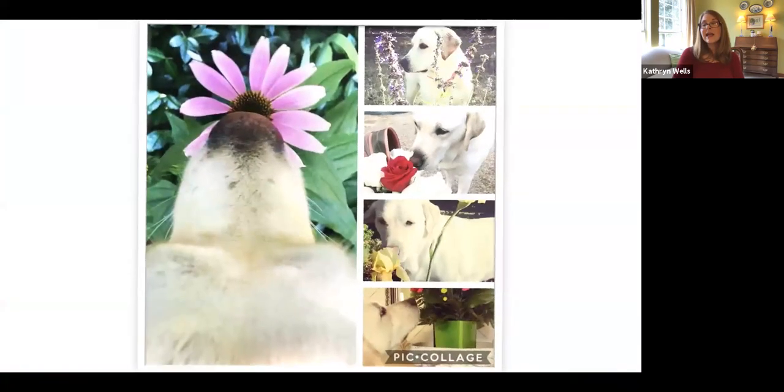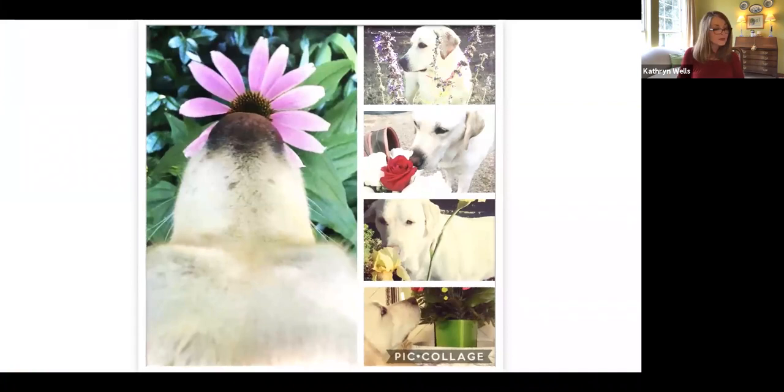So I would say, no matter what you're doing, make sure you take time to stop and smell the flowers. This is our Labrador Retriever Pearl. She was featured in a lot of the photos that I cut out just for the sake of time, but it's supposed to be joyful. So make sure that you take time to stop and smell the flowers.